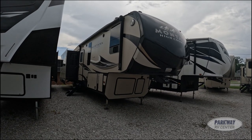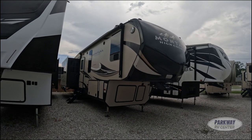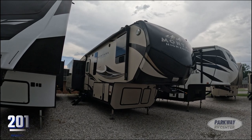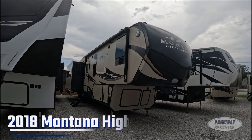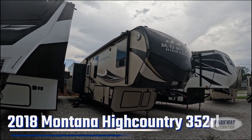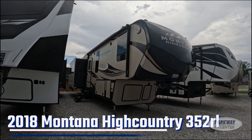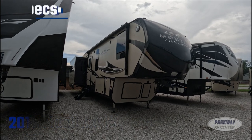What's going on, folks? This is Kyle Cumberton from Parkway RV, and what I got for you right here is a 2018 Montana Highcountry 352RL. It's starting to rain a little bit here, so let's just get right into those specs so we can get inside as fast as we can.